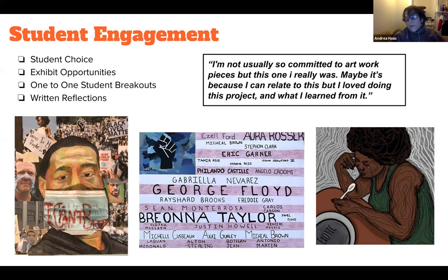And the one on the right is from one of my AP students, sustained investigation, that has to do with identity as a Black woman. And this is a quote that I got from one of those reflections today when I was grading some work, and it fit in absolutely. This is directly from one of my Art Discovery students. She says, "I'm not usually so committed to artwork pieces, but this is one I really was. Maybe it's because I can relate to this, but I love doing this project and what I learned from it." I was overjoyed when I read that.